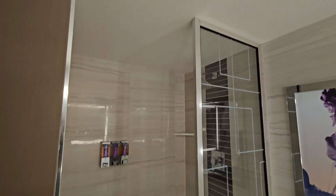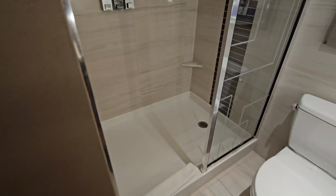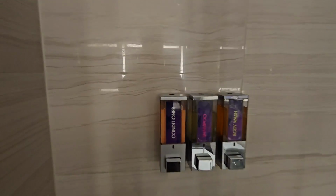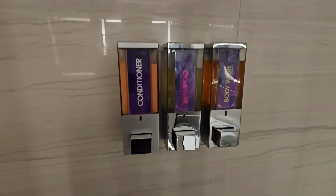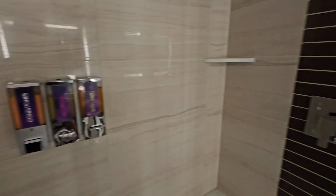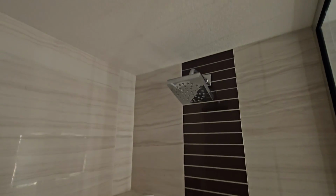Really nice shower, no tub. It is a full shower, very spacious. We notice a lot of hotels are doing this now. They actually have the conditioner, shampoo and body wash as dispensers, which we like. That's actually pretty cool. It's our first time having a hotel that actually has that. Nice shower head.